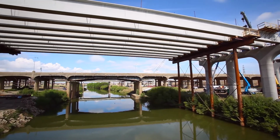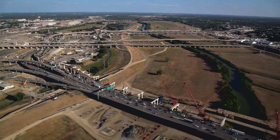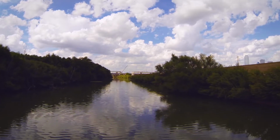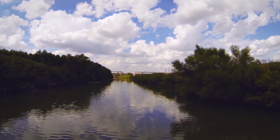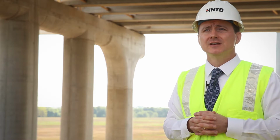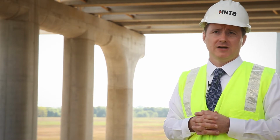We also have a complete understanding of the Trinity River project dating back to 1999, where we helped lead the land use master plan for the city of Dallas. So we've been working in and around the Trinity corridor project for well over 13 years. We sit on a number of boards. We're also very involved in our communities. Lots of us live in Dallas, so we understand what the goals are, not only from the city's perspective, but from TxDOT's perspective.